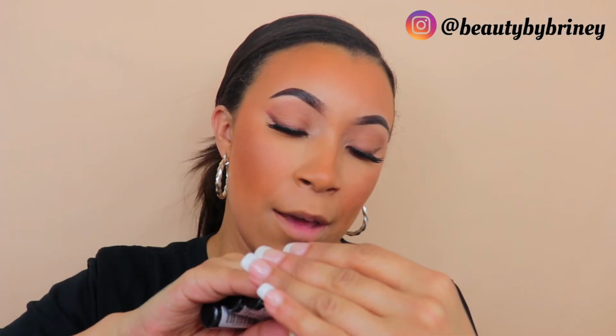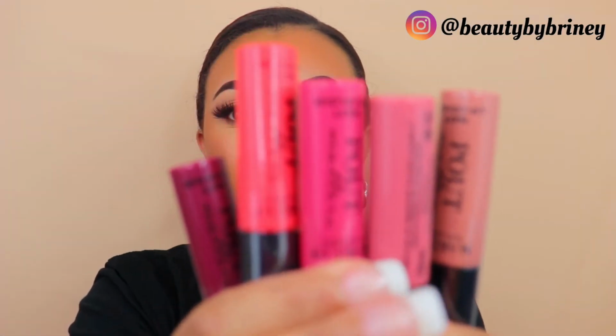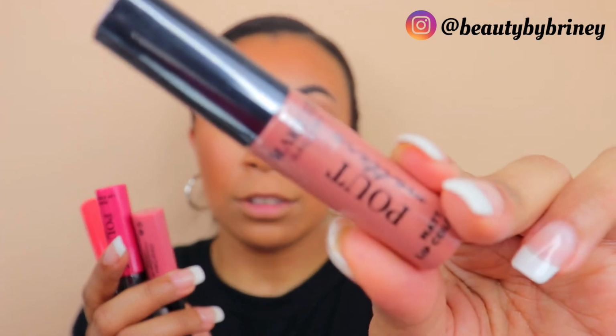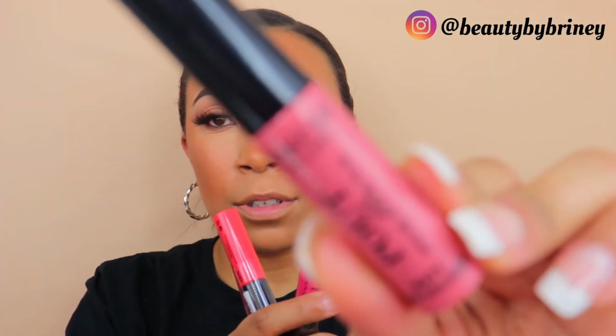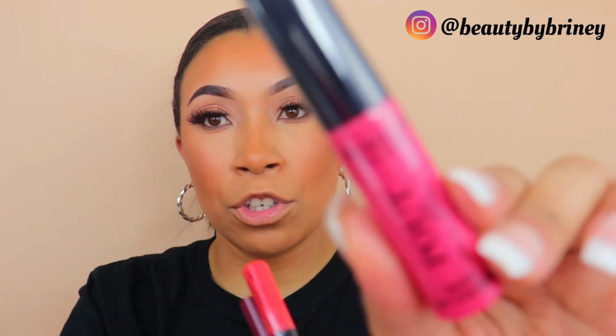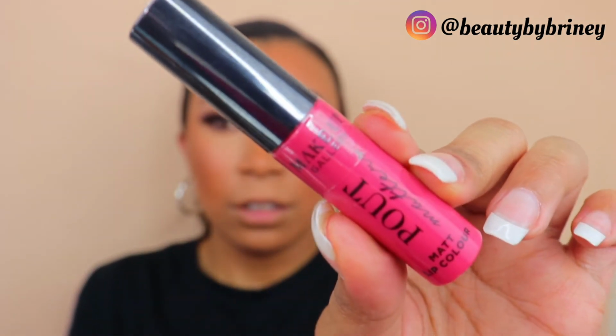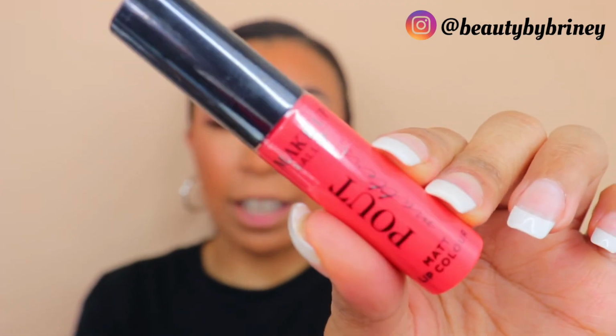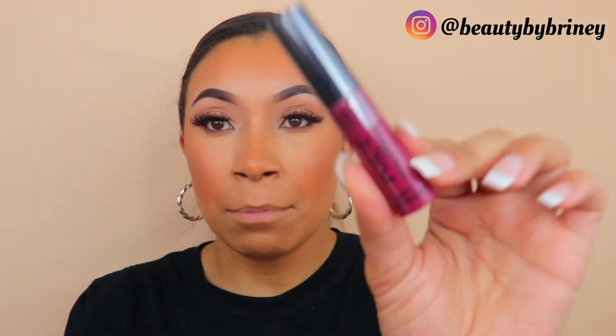Keeping in mind with them lip liners, I also got they're called Pout Matters. These are shades of matte lip colours. So these are in shade Nude Caramel, Barely Nude, Fuchsia Fizz, Mango Splash. That's a really lovely red actually. And lastly, Plum Crush.